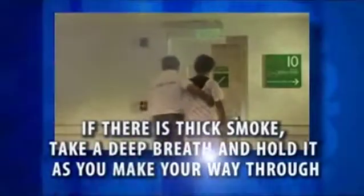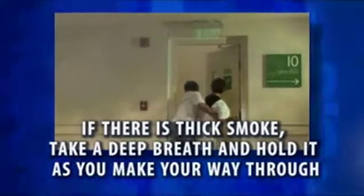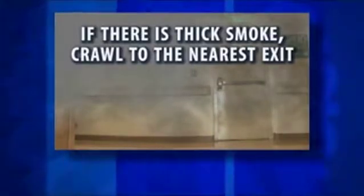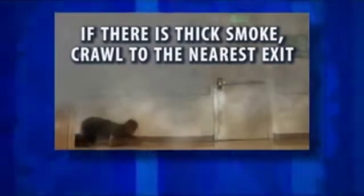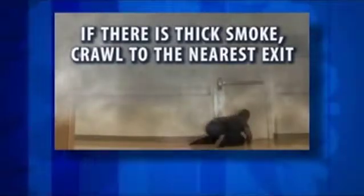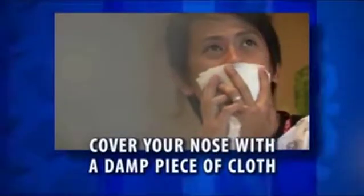If there is thick smoke blocking the nearest exit, take a deep breath and hold it as you make your way through. If the smoke is too thick and heavy, make your way to the exit by crawling. The air up to 15 inches off the floor is usually smoke-free. You can also try to cover your nose with a damp piece of cloth or towel.